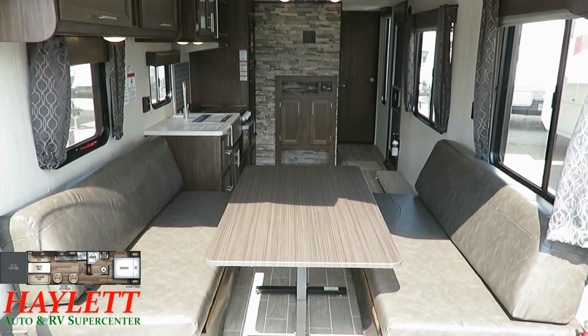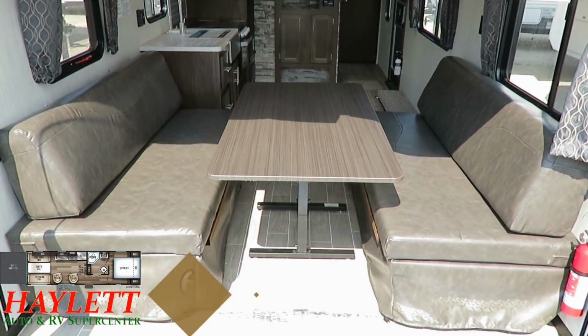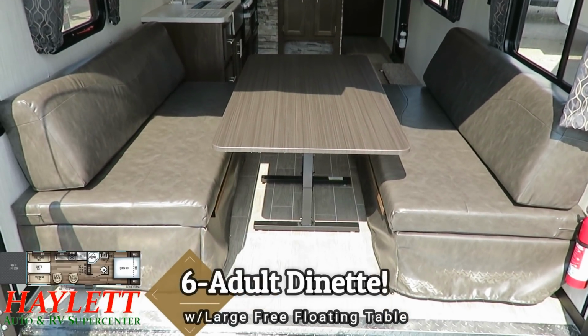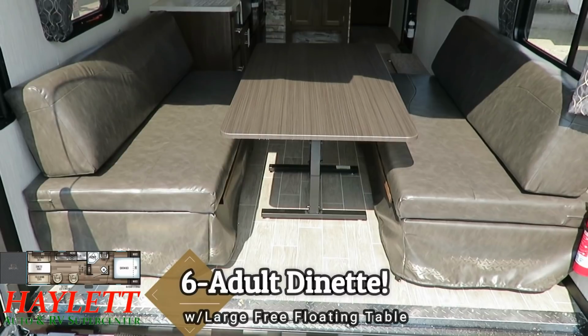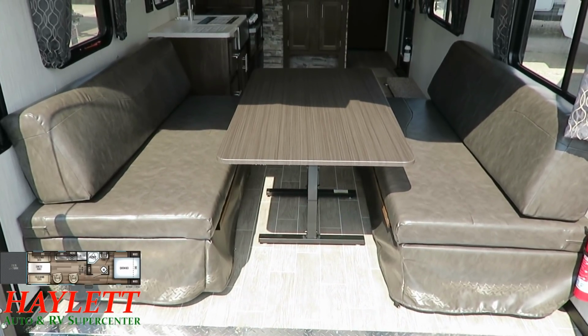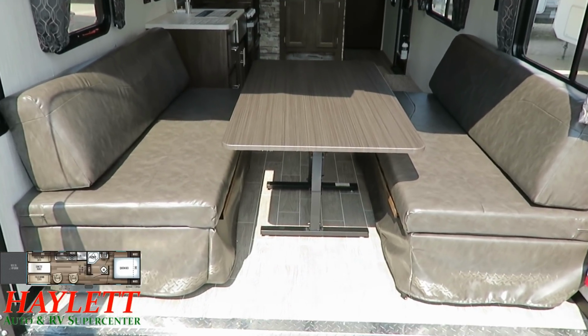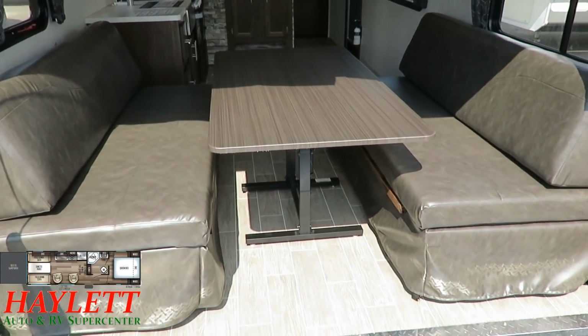Like its sister, the 26RR, you've got a full 8-foot wide mega dinette back here. This is a 6 adult seating area. And that's what's kind of cool. If it's just the 2 of you, maybe you only need to leave or fold the 1 bench down. You don't necessarily have to do both. And you get this handy free floating table right here.